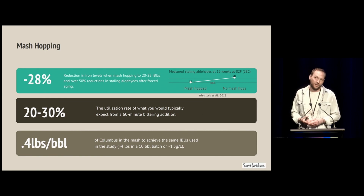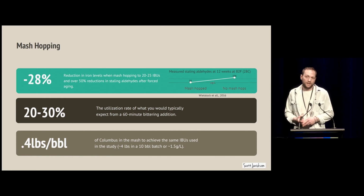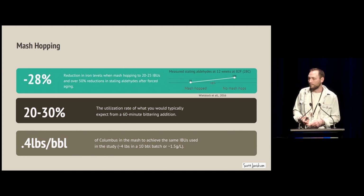In terms of IBUs from a mash hop, this particular paper saw a little over 20% utilization rate, as you would from a 60-minute addition. And I know Omega's done some research on this, and they're closer to about 30%. So you're still getting some IBU pickup, and it's something to consider, but it's not crazy.